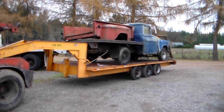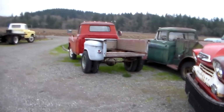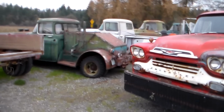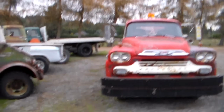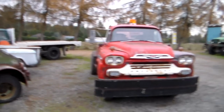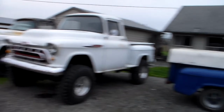If everything's doing well, I'll strap all that down and we'll get to moving trucks, because I got a lot of trucks to move. So yeah, maybe that wasn't the best repair job in the world. I'm sure a lot of people would have done it differently. But I got to keep this guy rolling right now, because I have a lot of trucks to move. And I need to get moving them.